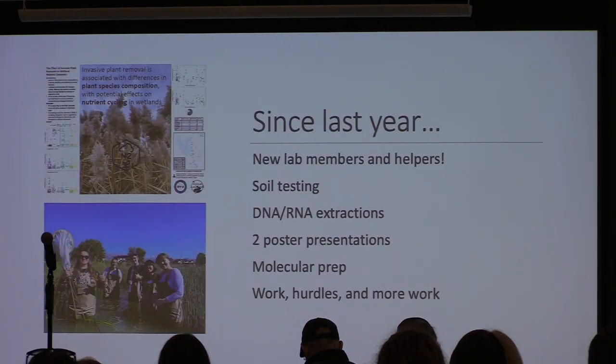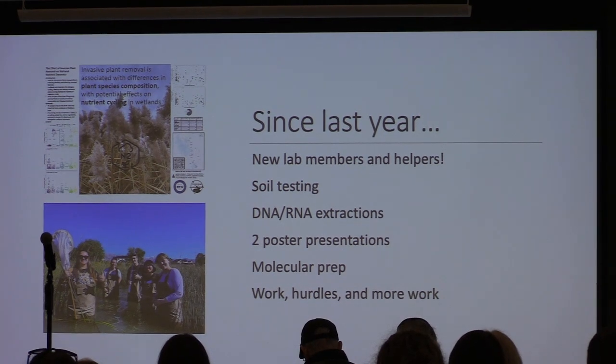Since I won the award last year, we've come a long way. Back then, Rachel was a new professor at BYU, and I was her only student. Over the last year, we gained 10 new lab members, and they have been a great help with making my research goals happen. We've been able to finish up soil testing, complete most of our DNA and RNA extractions, present at 2 scientific meetings, now 3, and we even have some preliminary molecular data. Thanks to our wonderful students, we've been able to accomplish amazing things in the past year, more than I could have ever done by myself.